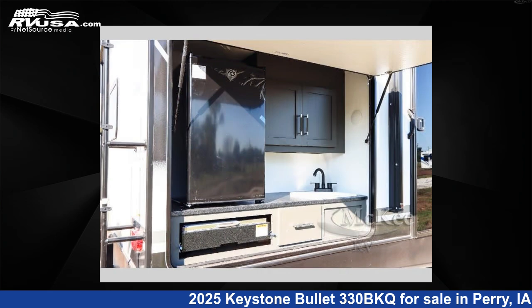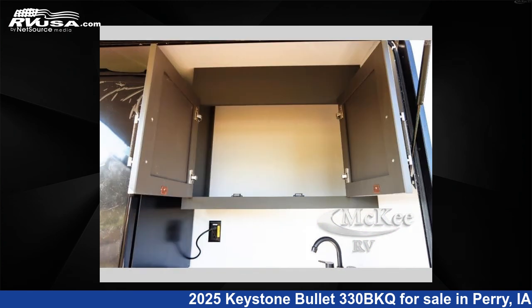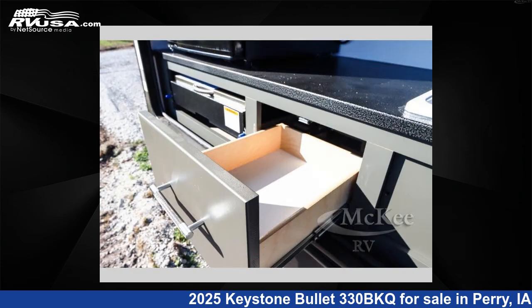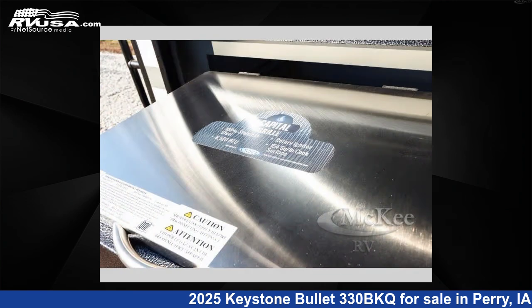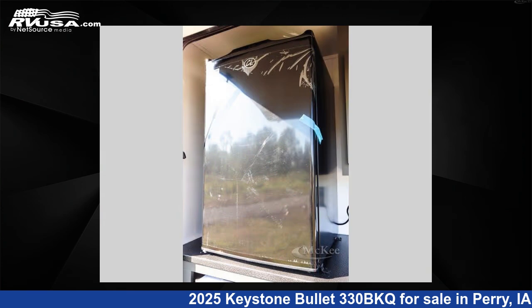This new Keystone is 37 feet 0 inches in length and features an Ashland interior, sleeps 9, slide-out, and 54 gallons fresh water capacity. The floor plan layout of this travel trailer features bath and a half, bunkhouse, front bedroom, kitchen island, outdoor kitchen, 2 entry/exit doors.